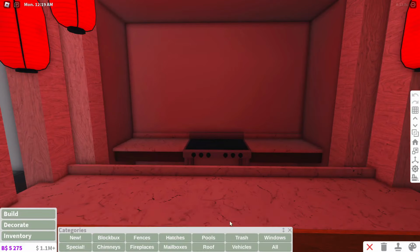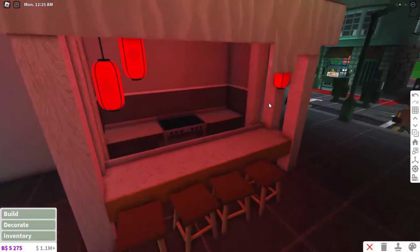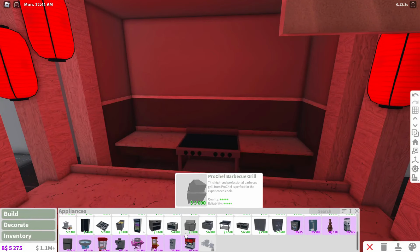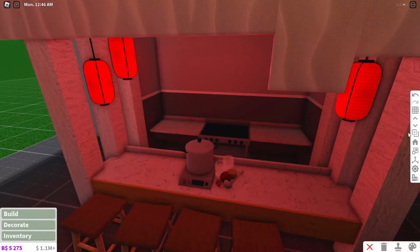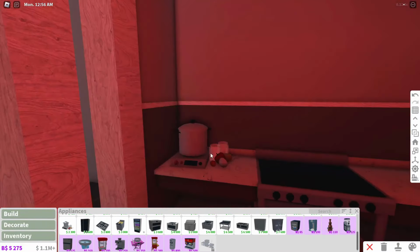But to talk about something else than the questionable structural integrity of the house I'm living in, this market store doesn't look too bad, honestly. Up until now, I kind of designed this like a grill, as you can see by the grill being the literal only appliance in here. But something I've noticed is that this food canning station honestly looks pretty convincing for a store like this. If you imagine a smaller stall, I think this would fit right in. And I will probably use it later at some point.